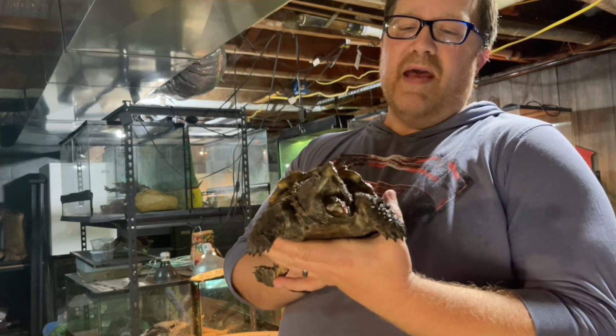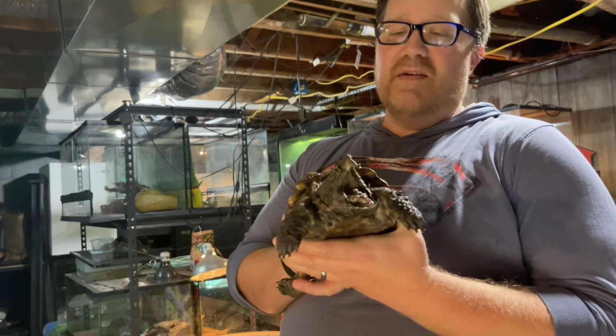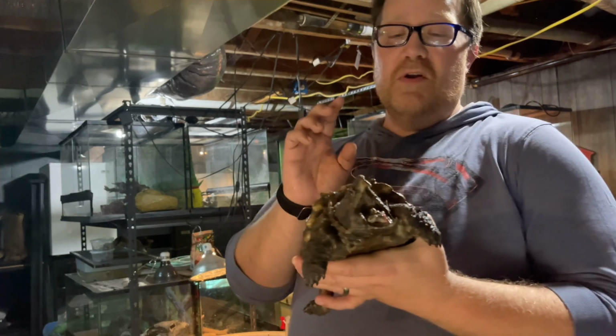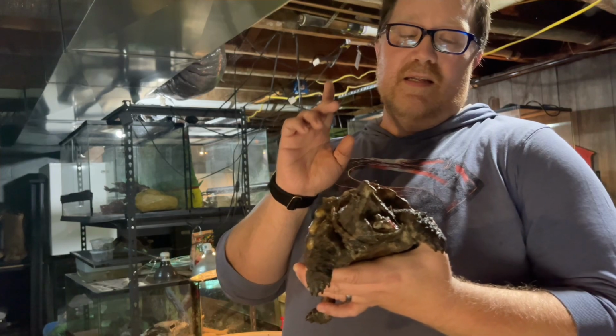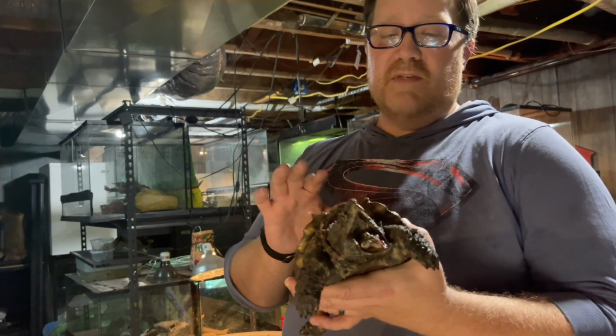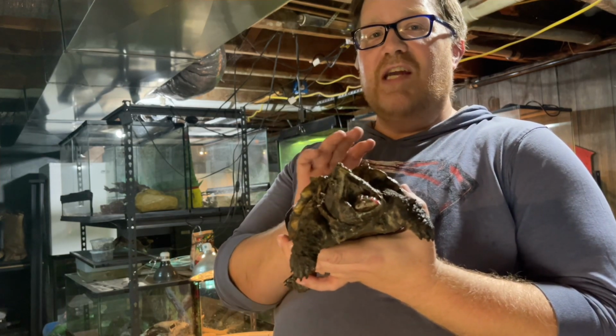I also have frozen shrimp that I'll feed him. A bunch of different stuff I keep in the freezer. Shrimp. I order crayfish and bullfrog tadpoles, which he devours. He loves them. In captivity, they are going to require a ginormous cage.